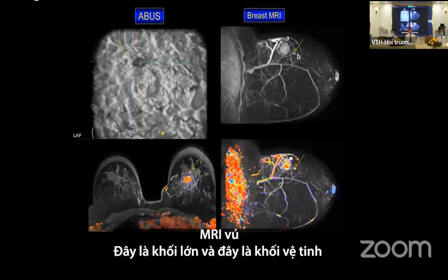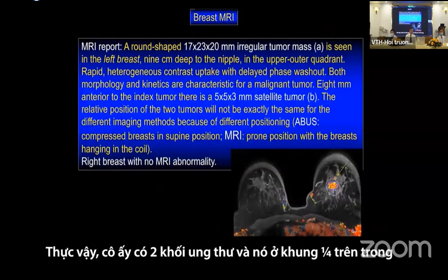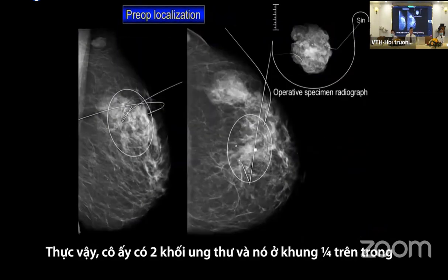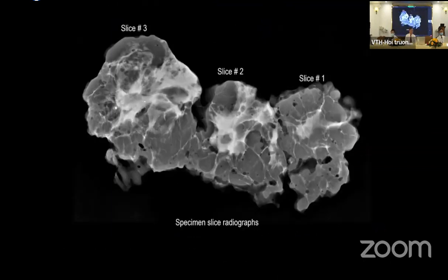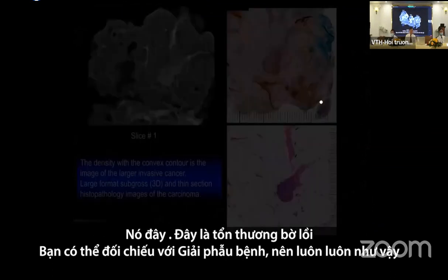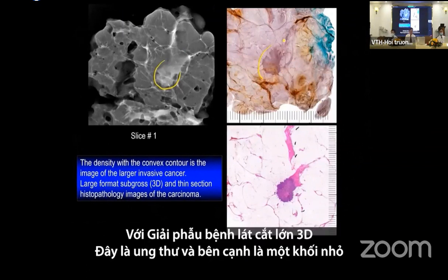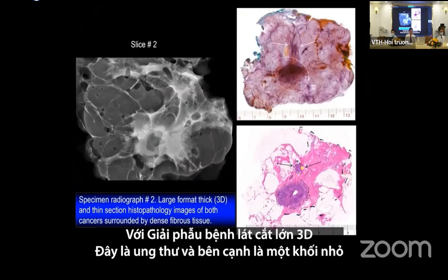MR, here is the larger one, and here is the satellite. Indeed, she has 2 cancers, and it was in the upper medial half of the breast. Here is the convex contoured lesion. You can compare, as all of us should, with the 3D and the large section, thin section. Here is a carcinoma, and here is a baby beside it.